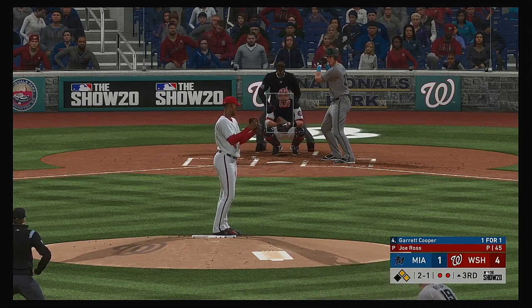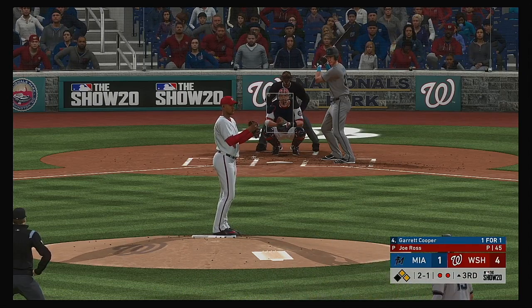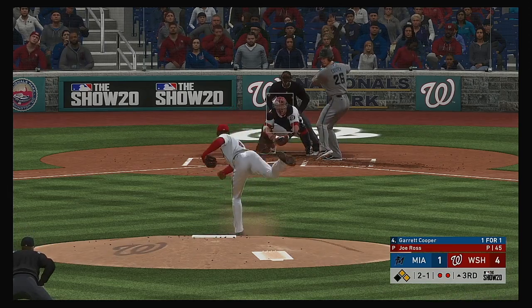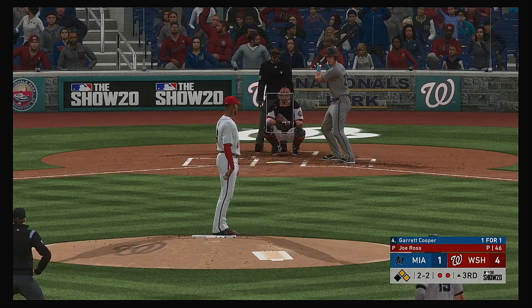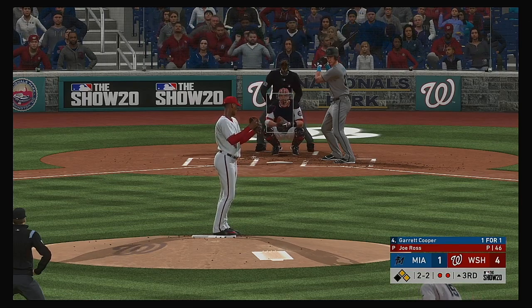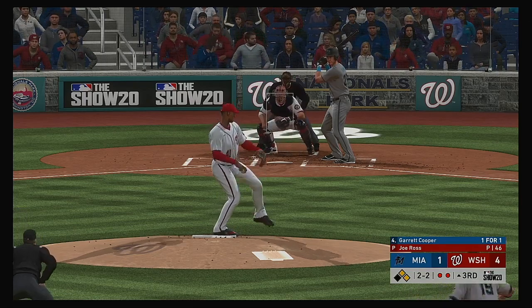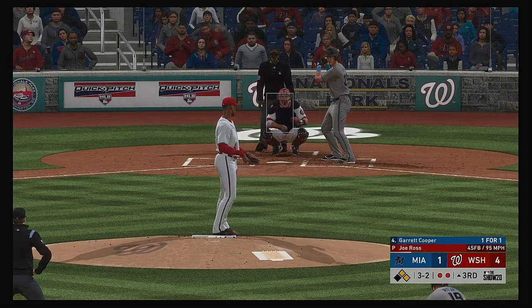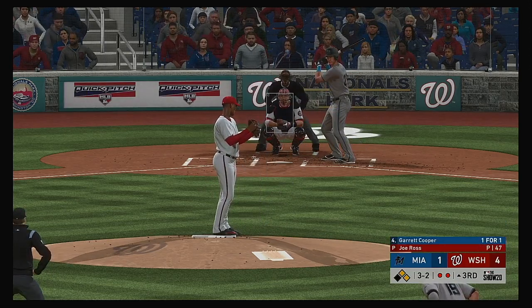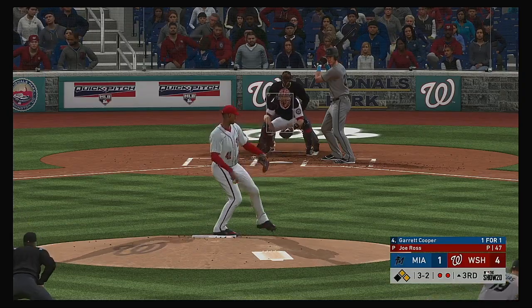The batter, the first baseman, Garrett Cooper. Stepping in now, Garrett Cooper. Over at the knees, and that's the 2nd strike. And he takes ball 3, so it's a full count now. For the guy on the mound, this is one of those innings where nothing comes easy.